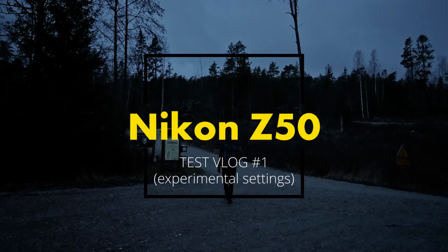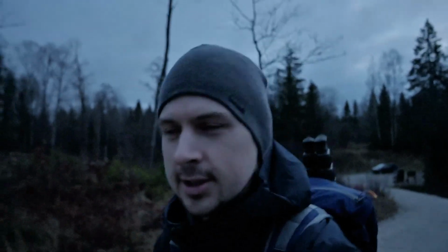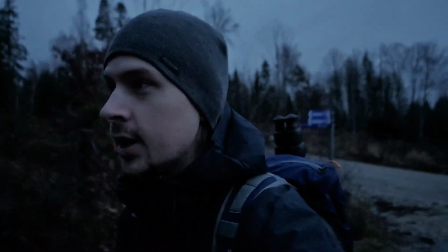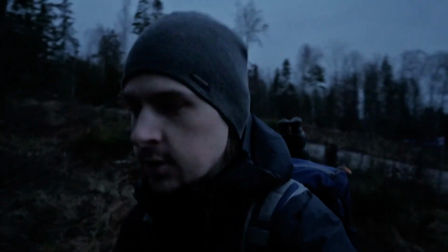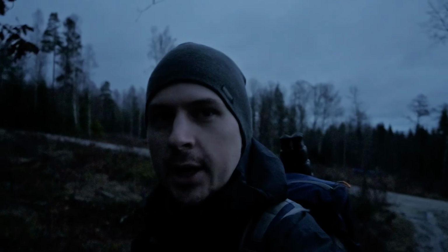Today we're visiting what has quickly become my absolute favorite place in the whole of Dalsland, which is called Husdalsbergen. Extremely beautiful. Looks to be very cloudy this morning, so probably no chance of a good sunrise, but hopefully we can get something anyway.